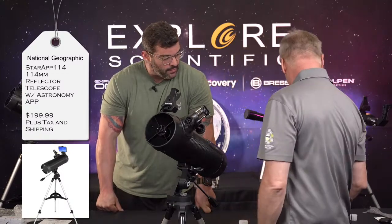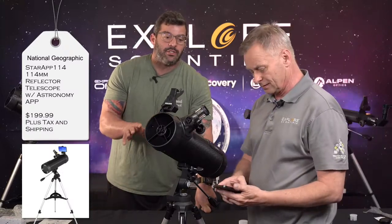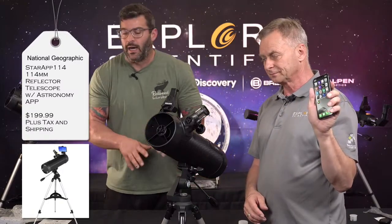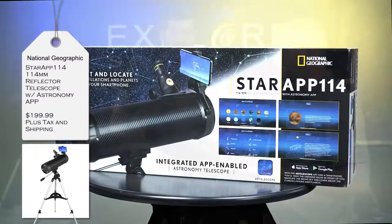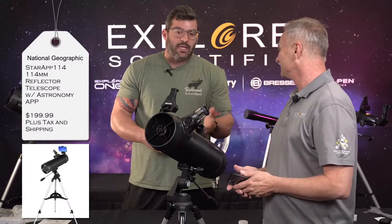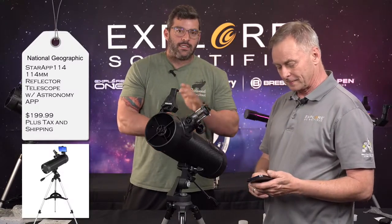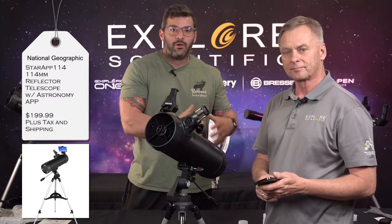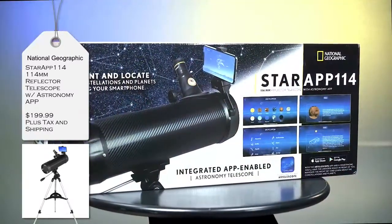So the bread and butter of this particular telescope is the function of an app that comes with it. That is the best option. Because if you don't have a local astronomical society or astronomy club in your area, this thing would be your bread and butter, because it will literally teach you exactly what you would learn in an astronomy society.